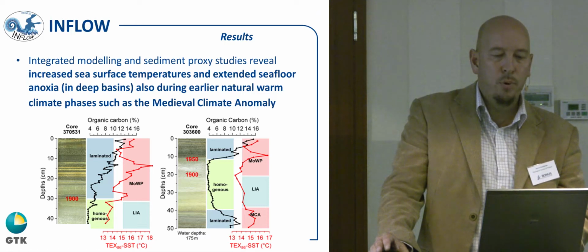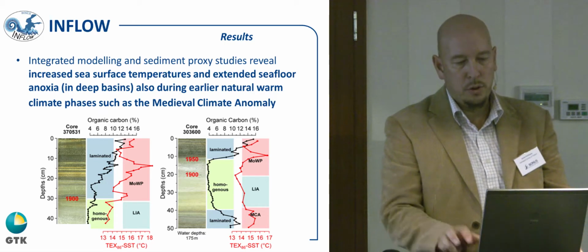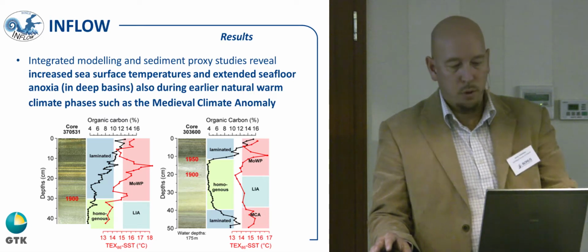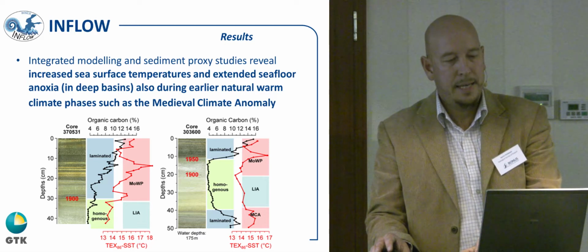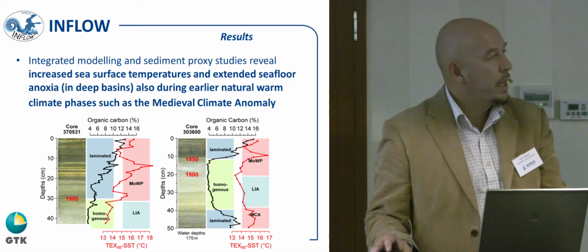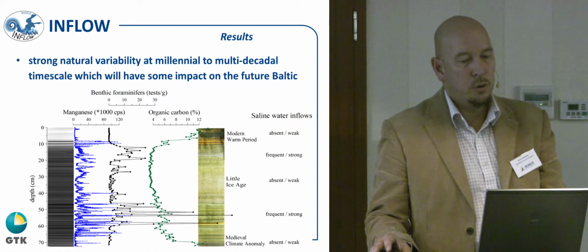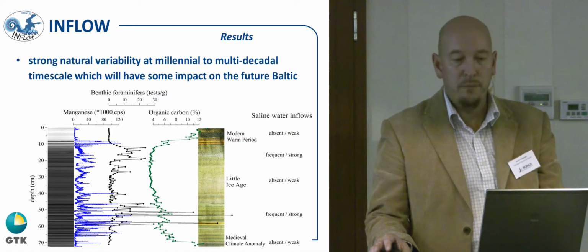Oxygen conditions improved towards the Little Ice Age, and again, oxygen conditions went towards less oxygen and laminated sediments in the present day sediments. Another important result is we can see strong natural variability at both millennial to multi-decadal timescales, which definitely will have some impact on the future Baltic Sea.